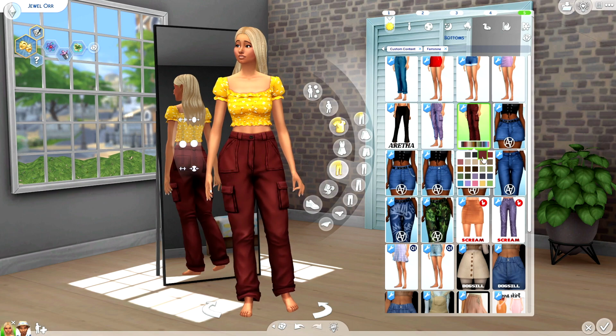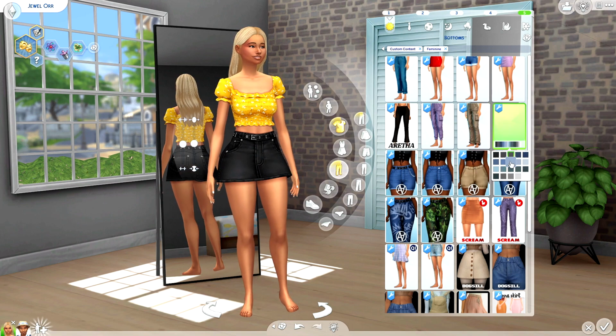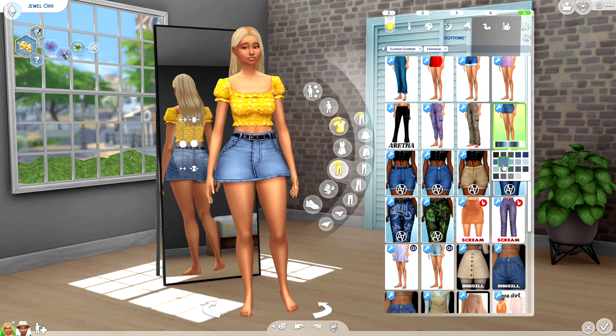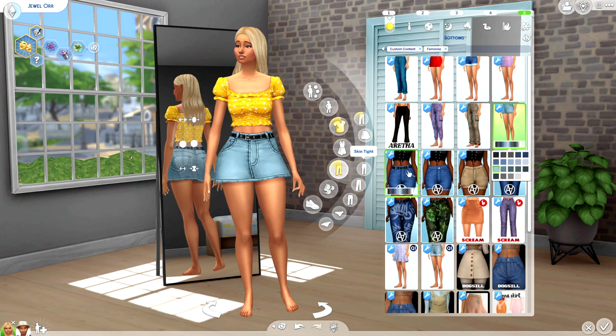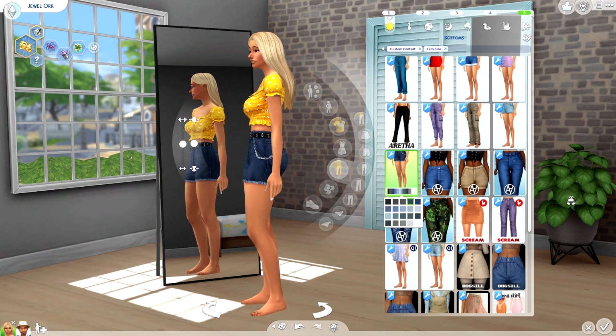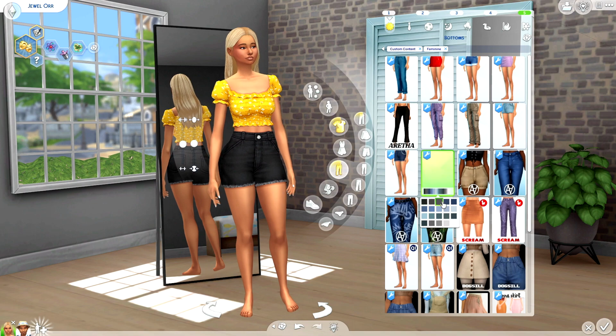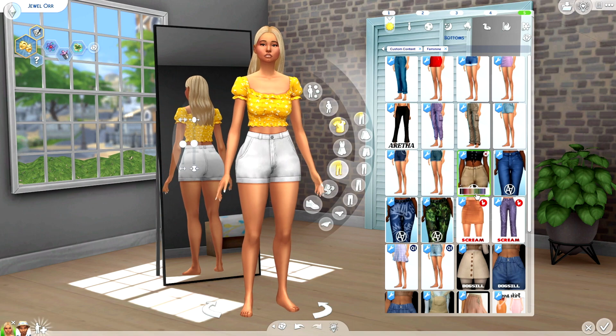I think these are actually male compatible as well. We have the classic mini skirt with that thick belt. I swear I had a belt just like that in high school. And then there's also the frayed shorts. We have a little keychain on them. That's really sweet too. And then obviously you get a couple versions without all the extra little details.